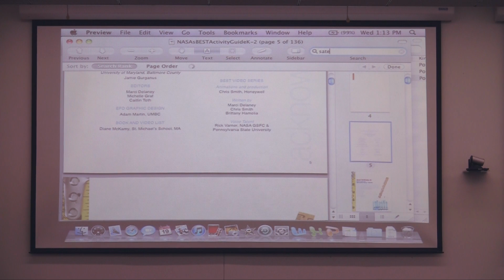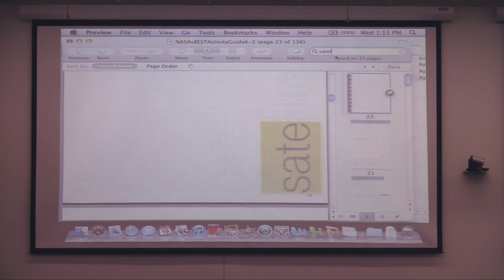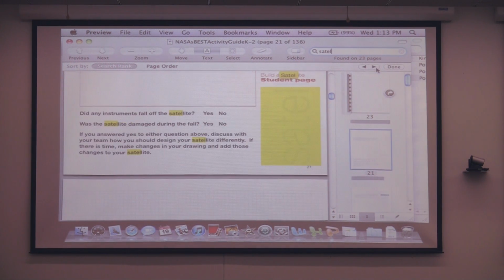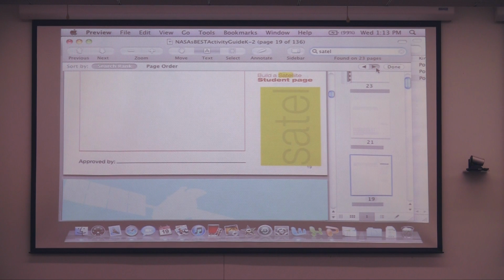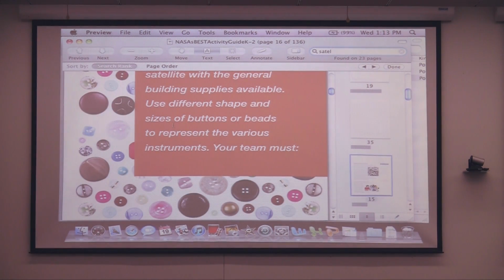Today we're building the satellites. Slow computer. Okay, well, I thought I was going to find it quickly. My computer's acting slow. Oh, here we go, buttons.